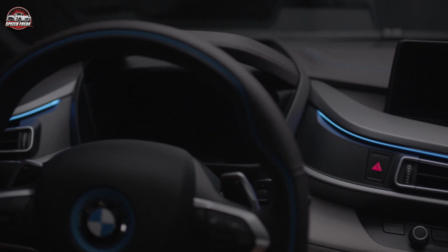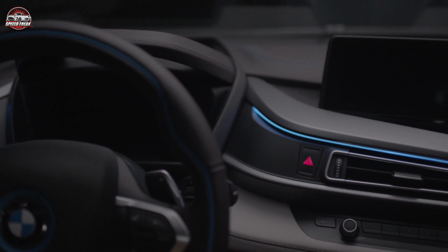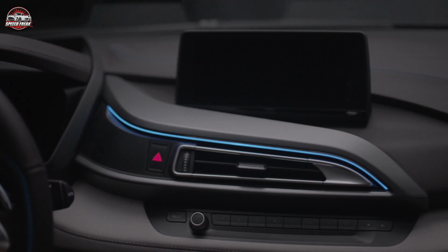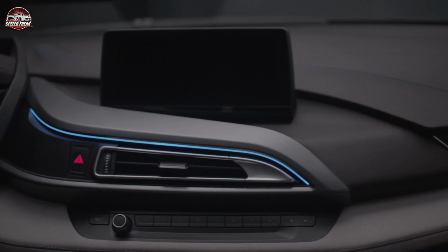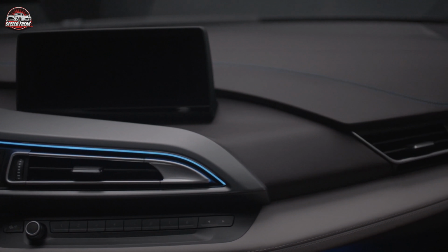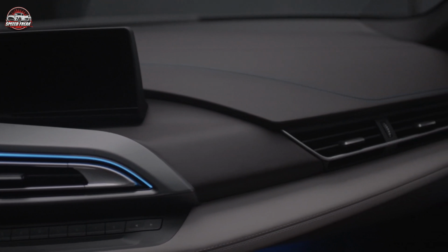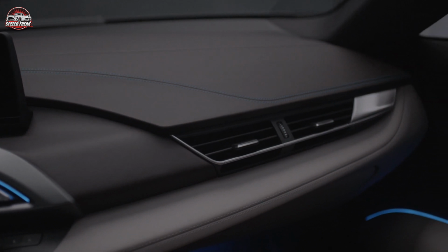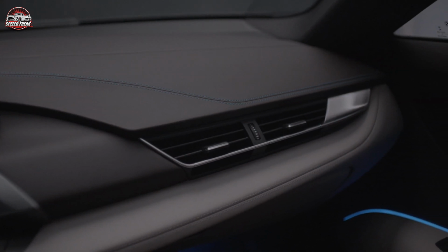Safety is paramount in the 2024 BMW i8. We'll discuss the standard safety features, such as automated emergency braking with pedestrian detection, lane departure warning with lane keeping assist, and available adaptive cruise control with semi-autonomous driving mode. We'll also touch on the possibility of more advanced driver assistance features.